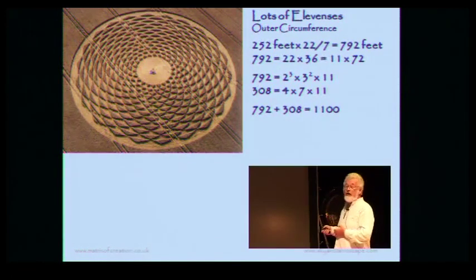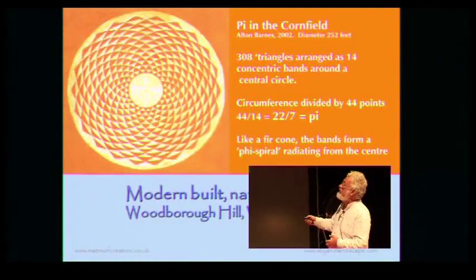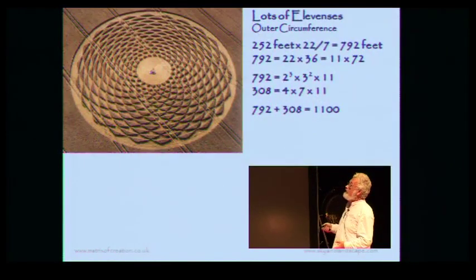So here's a new factor with this circle, one that wasn't recorded or people didn't look at. And we can also add, you can see here that there are spirals coming out of it, like a fir cone. They're not quite phi spirals, but they form a pattern that you see on sunflower seeds and other Fibonacci-related life forms. And we can do something with that too. There's a secret 7 for a start. That inner circle takes a heptagon, and the inner star arms frame that little circle in the middle, which you see there.